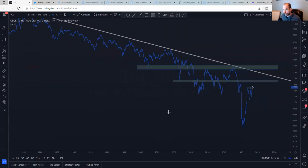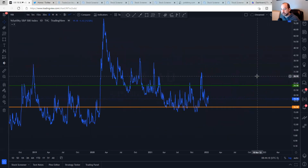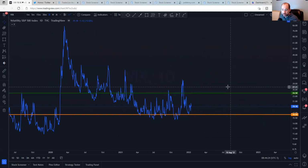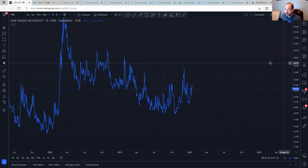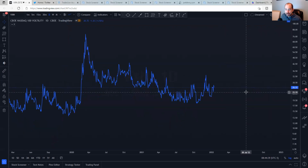VIX. We're still on the weekly, so let's go to daily. People aren't freaking out yet. That's a good thing, right? Again, it's a rotation market. It's not a death market. It's just rotation. Even the VXN, you're not seeing gigantic spikes even in the Q's volatility index. Again, if that's staying calm with what's going on out there, that's kind of interesting, right?